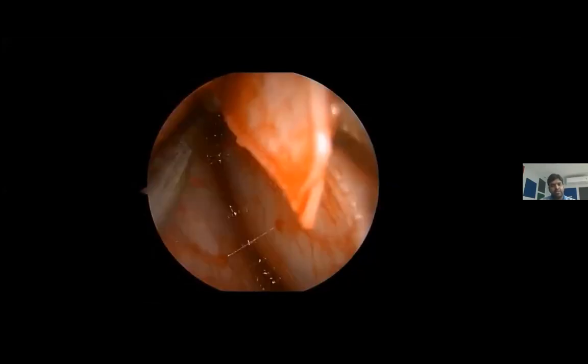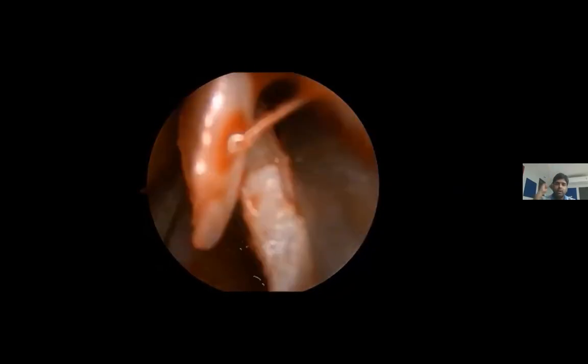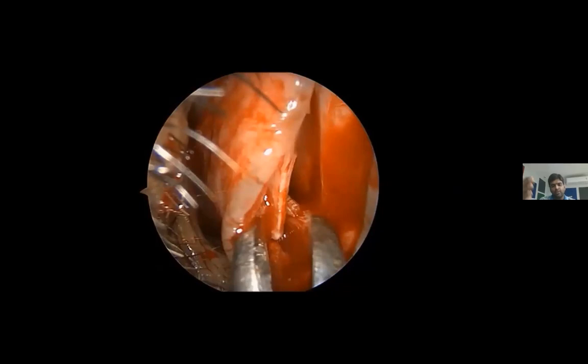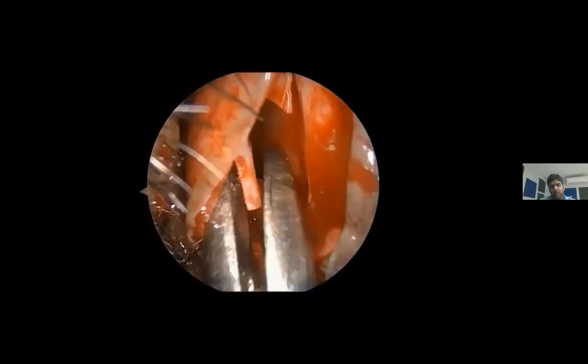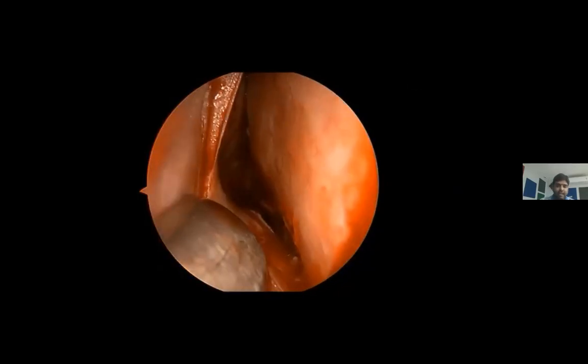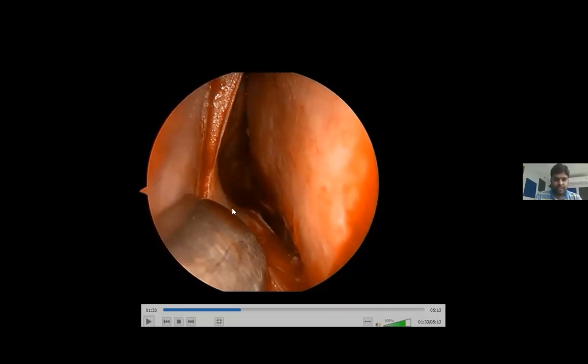This is a Ballenger swivel knife, which is used to take the anterior cartilaginous deviation part. You can always use a size 15 blade also, and the deviated anterior part is removed. This is the picture after the septal window is created. Remember, we have the deviated cartilage in the middle, the bony cartilaginous part, and flaps on either side. This is the non-deviated side, and the whole flap is elevated safely, and this is the deviated side which we should bother about.